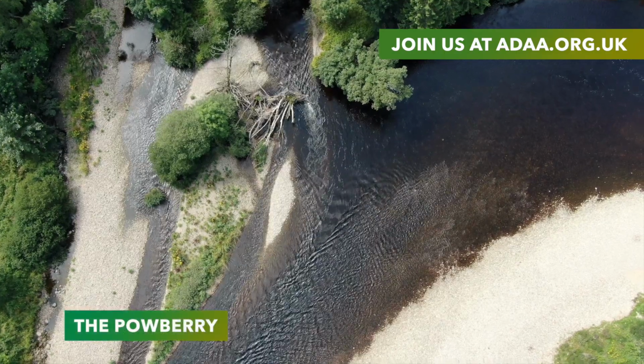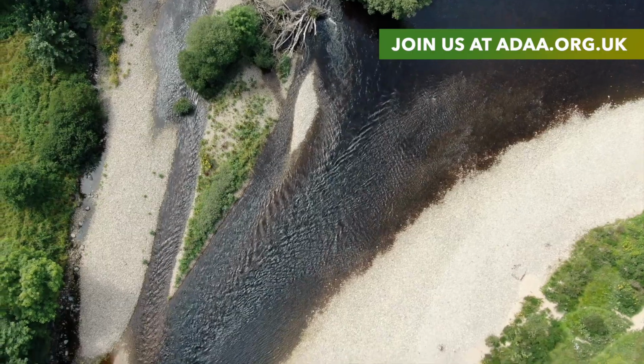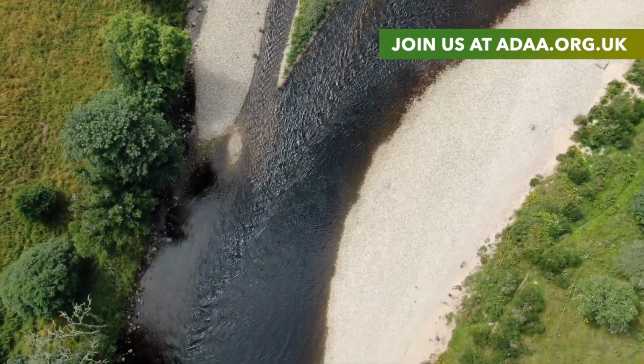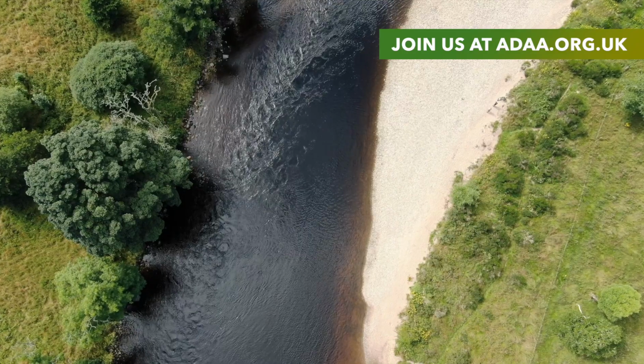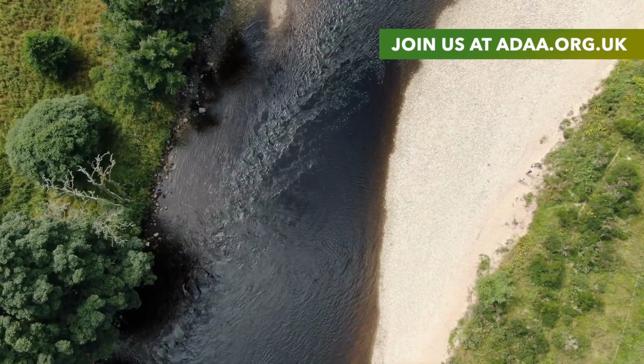The Powberry, a deep pool with a fast neck and a long steady tail, is perhaps the best low water cast in the beat. Fishing starts above the tip of the island, casting tight into the deep water on the right bank, where the fast stream behind the island re-enters the river. Fish hold between the middle and the right bank, with most taken on the edges of the fast current.